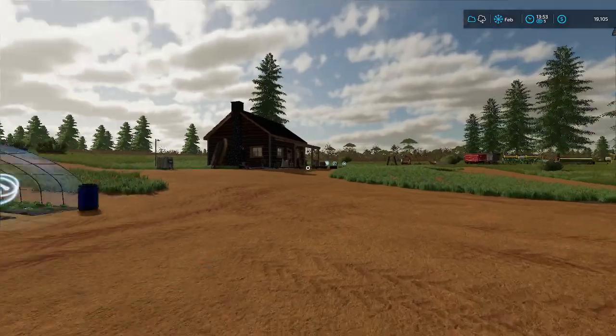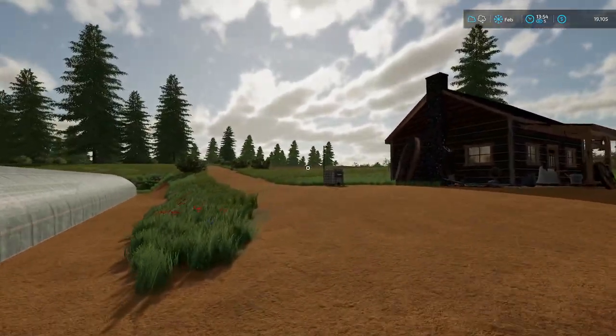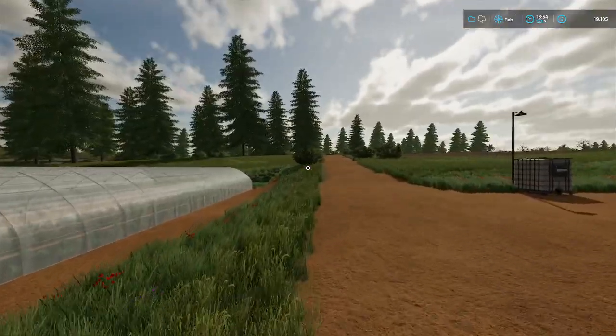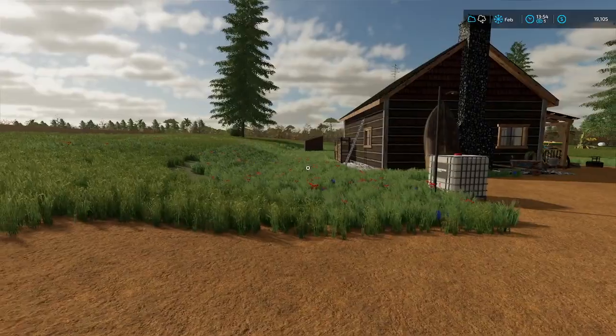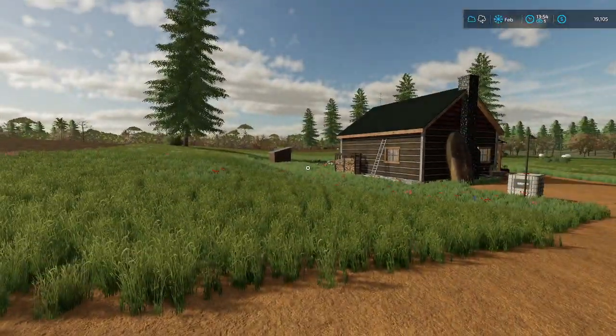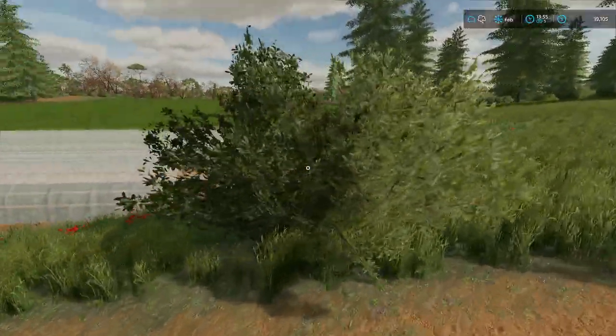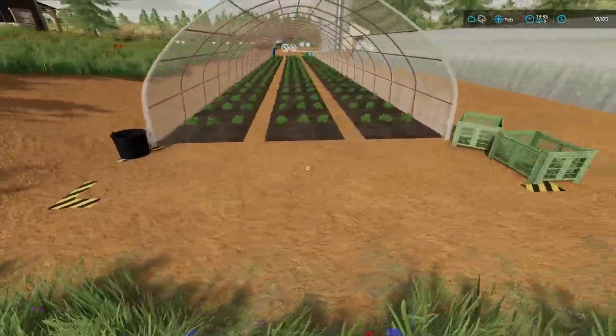We got some growth. I feel like this is a little open now, and I feel like we need to maybe put some trees back in, I guess. I just don't like it this far open. Right down here is where our pallets are going to spawn.